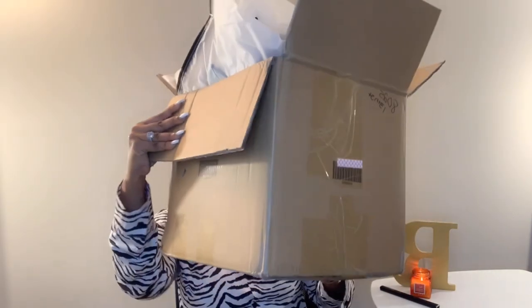Okay, so here's the box. Gotta flip that label over where the address is anyway. And this is the few, like three pieces from Fashionnova that came in on top. And then the bottom is all Shein, with the exception of the mules. The mules are on the floor, and I'll show you guys those as well. So let's get into it. We're going to start with the tops from Shein, right?